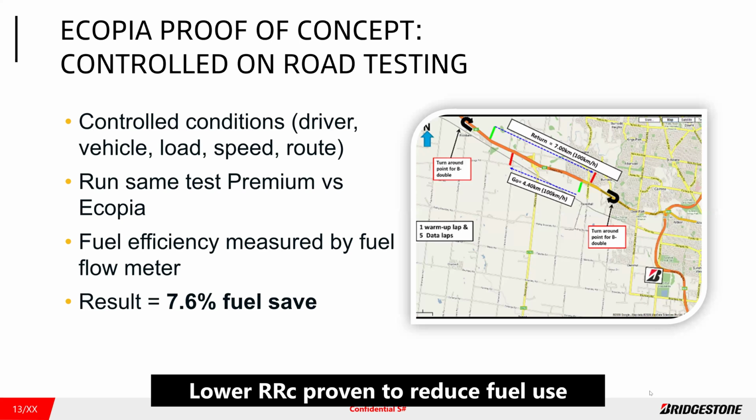The next step was to go to some very controlled on-road testing. This was run on the Western Highway in Melbourne. Basically, as many conditions as we could were controlled. We used the same driver, the same vehicle, the same load, the same speed, the same route. We ran the same test on the same vehicle. The first time it was set up with premium Bridgestone tyres. The second time it was set up with Ecopia tyres all round.